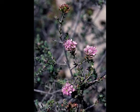Kunzea micromera is a flowering plant in the myrtle family, Myrtaceae, and is endemic to the southwest of Western Australia. It is a small, sparse shrub, similar in some respects to K. micrantha but has shorter, more rounded sepal lobes. It produces groups of pink flowers on the ends of a few long shoots in spring.